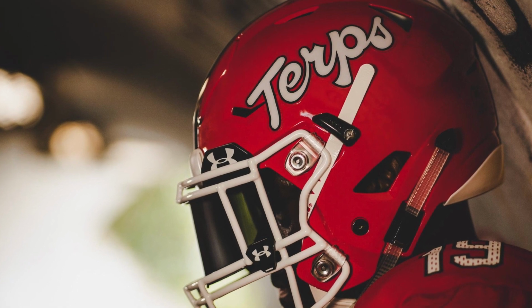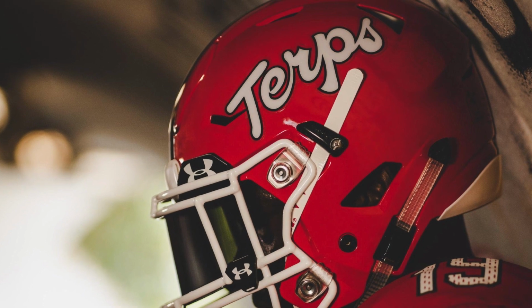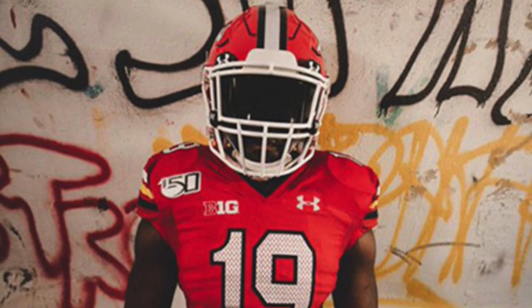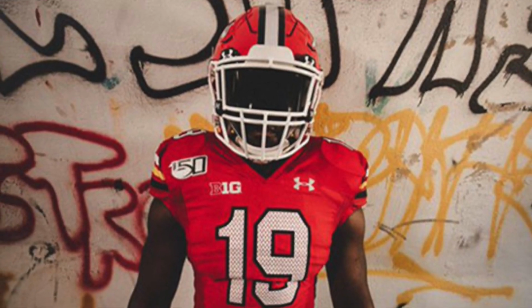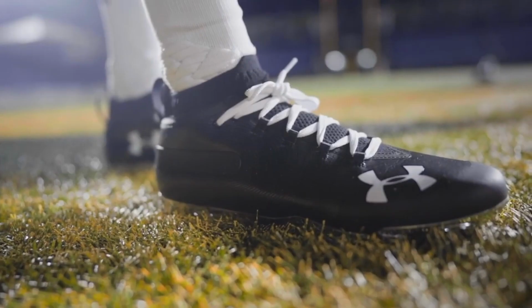Although they used Under Armour's innovative Armor Grid 2.0 technology, they were still able to replicate the 1980s era mesh numbers with the classic black, white, and gold striping on the sleeves. While Maryland had become Under Armour's version of what Oregon is to Nike with crazy uniform combos, these uniforms felt clean and classic, which fit what Under Armour was trying to do with this program.